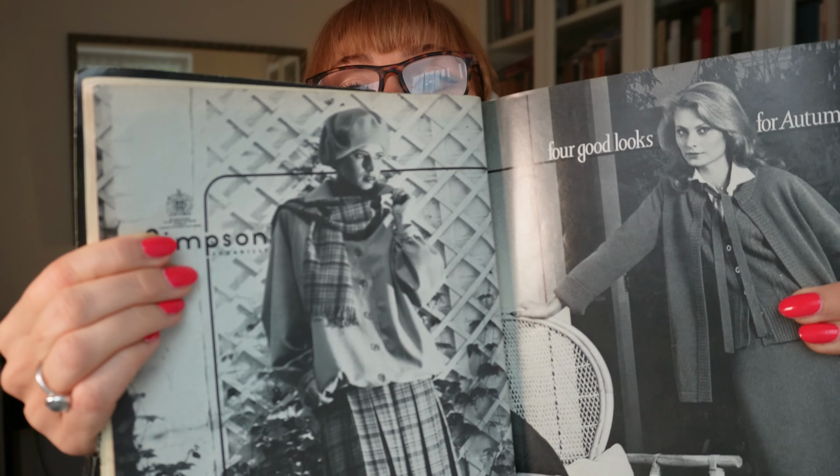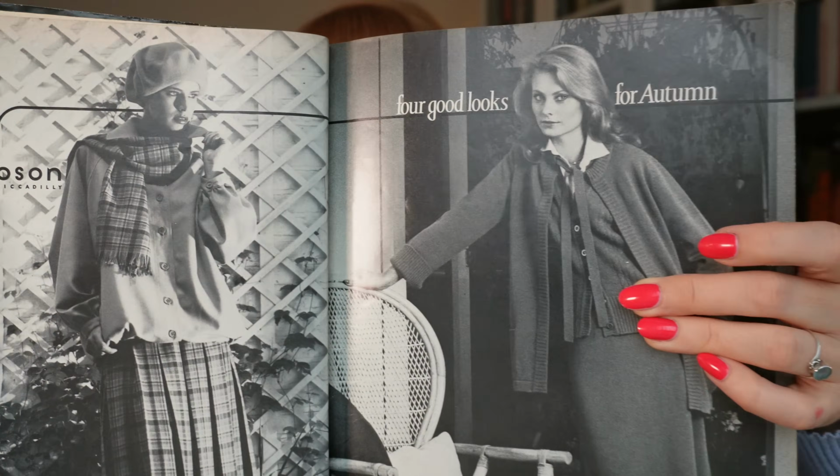And here is a very stylish fashion section. Simpson Piccadilly. Yes. Very 70s. I'll just show you up close these beautiful styles of the 70s. And there is Monroe spun wool blossom jacket and check pleated wool skirt with matching scarf in camel gray, blue, burgundy, gray, white. 138 pounds. Yes, I guess you bought a whole set that matched.